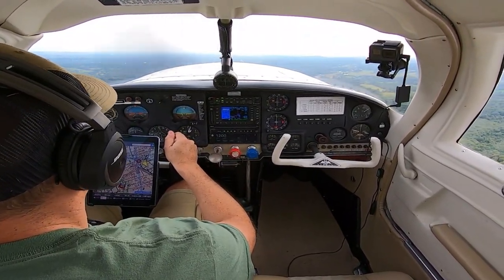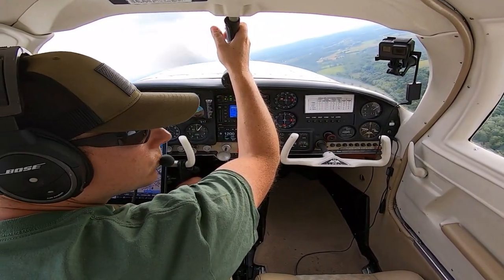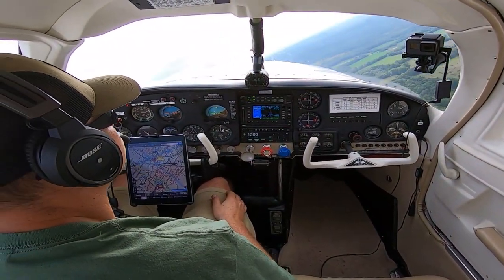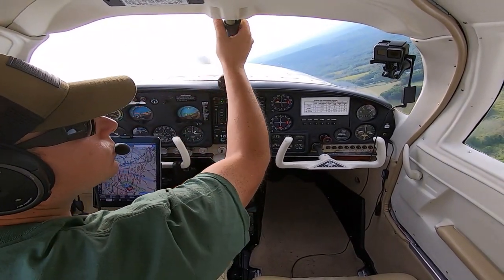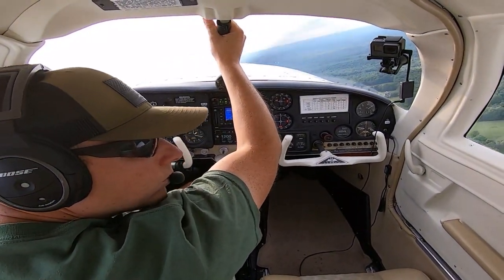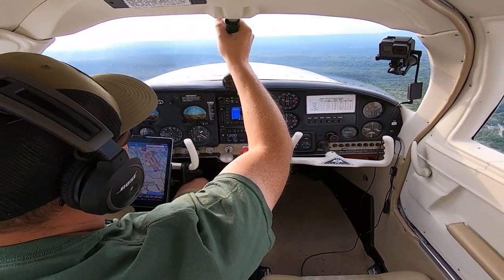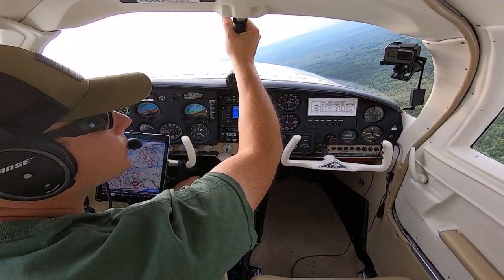Orange County traffic, moving right crosswind 22 Orange County. Orange County traffic, 223 November Hotel, turning right base, 22 Orange County, touch and go. Orange County traffic, we need to turn in right downwind now for 22 Orange County.